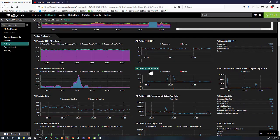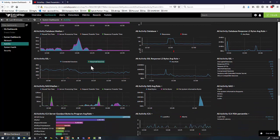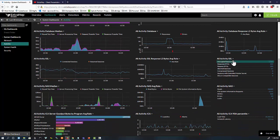Notice database, right? I'm also now seeing this database information. This is incredibly powerful. So for the database guys in the room, remember, there's no agent on your box. We're not profiling your database server, which is known to cause the database server to lock up and die. We're getting this information based on the network data we're seeing. It's incredibly powerful. All the SSL activity, as I had mentioned, decrypted sessions. All of this stuff. And I'm going to jump into this in a minute to show you that hygiene we talked about.